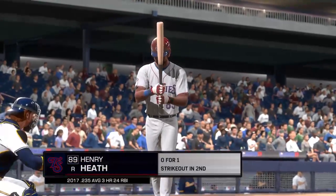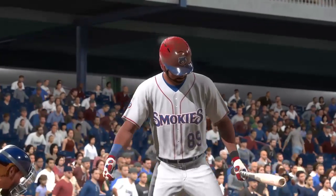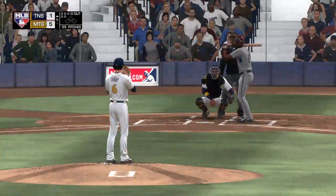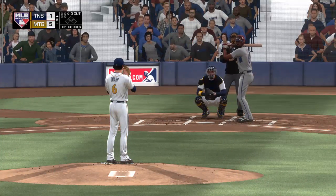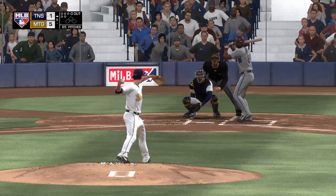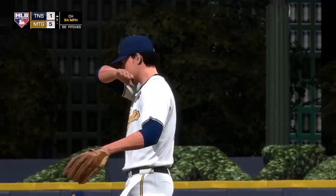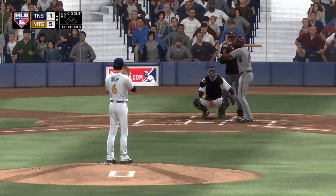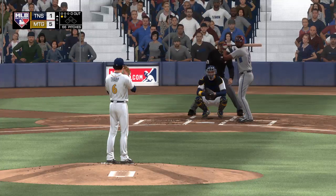Now at the plate, Henry Heath leading off for Tennessee. He's 0 for 1 thus far. Starts him out with a changeup for a strike. He hasn't used that pitch much this game. That's one he's been working on in the bullpen, and now he's brought it into the game. If he's able to incorporate that in his stuff, look out.